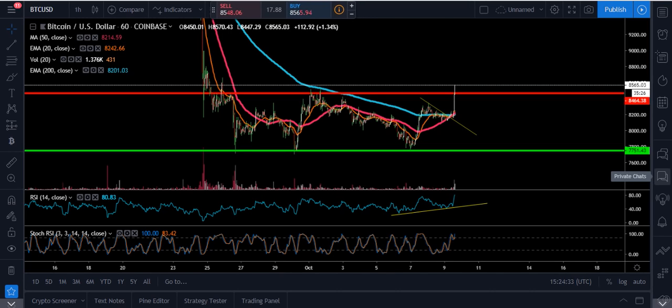Chris here. Want to bring you all an update today of Bitcoin, Litecoin, Ethereum, and XRP. So those are the four we're going to be looking at here.